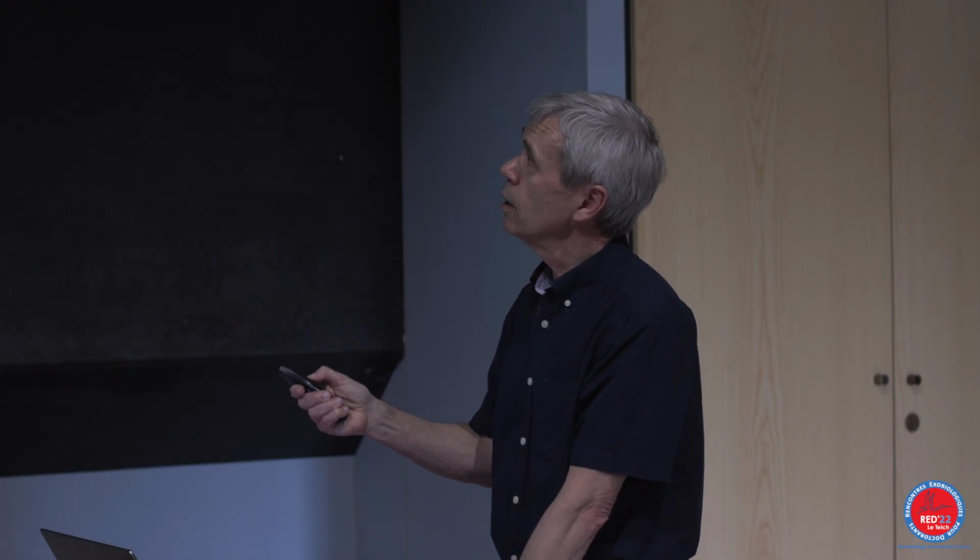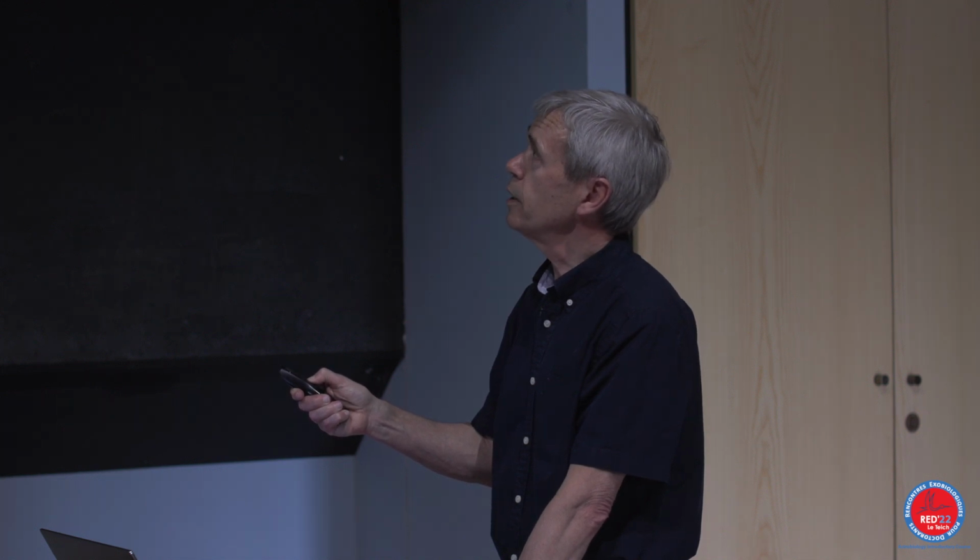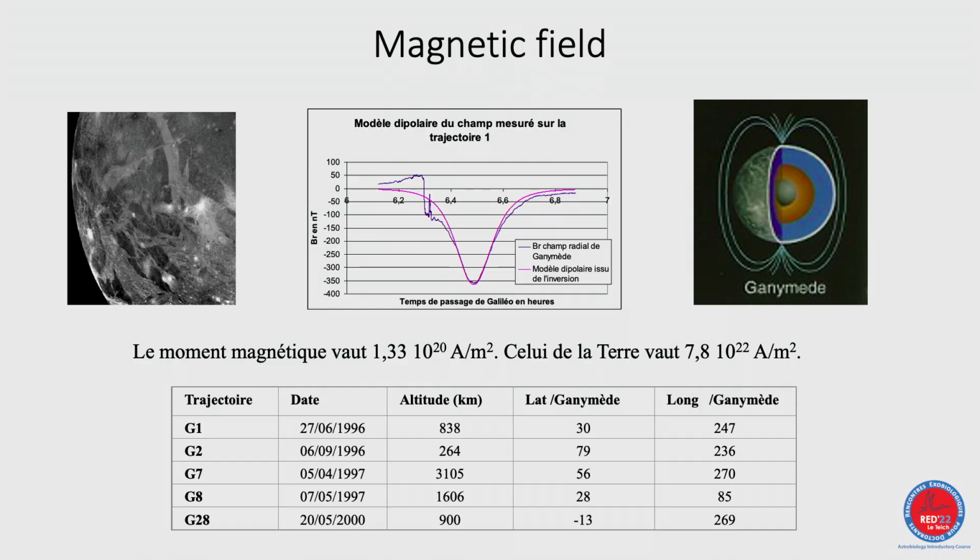But that was another discovery of the Galileo mission, completely unexpected. People were not thinking that you can have liquid iron inside an icy moon. So it means a temperature on the order of 1500 Kelvin in the center of Ganymede, and it was not predicted by any model before we had the observations by Galileo. And this magnetic field is pretty strong. You have something like 350 nanotesla at the surface of Ganymede, a few hundred kilometers above the surface. And it has been confirmed. I mean, we had 5 flybys of Ganymede, and every time we were able to observe this magnetic field.